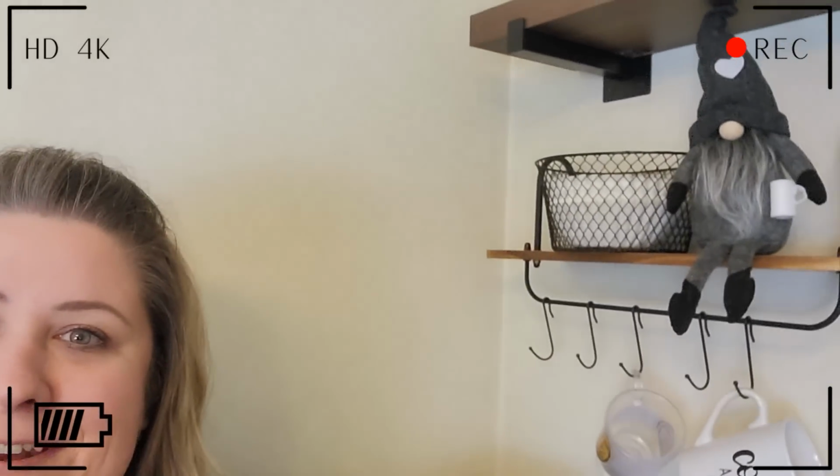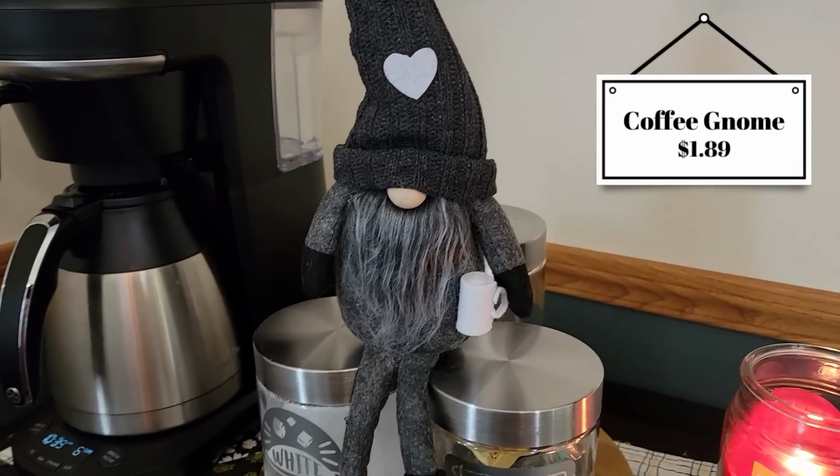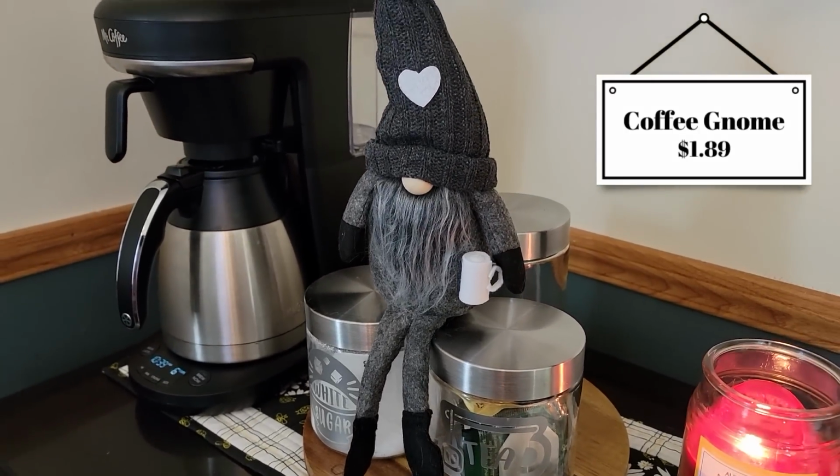Hey friends, it's the next day after I filmed my Temu haul, and I'm getting ready to edit the video, and I came over here to make myself a cup of coffee while I'm editing, and I realized I forgot to mention one of the things that I got from Temu. And it's my little friend up here, this little coffee gnome. I found him on the Temu website. He fits in perfect with my coffee bar.